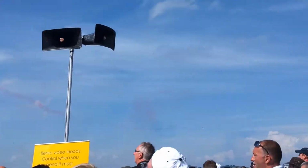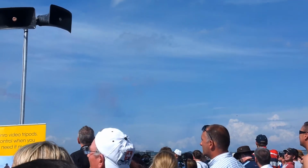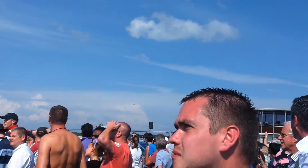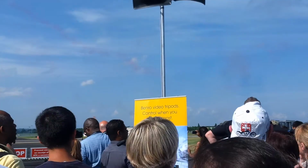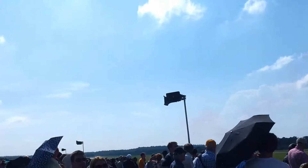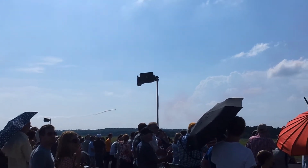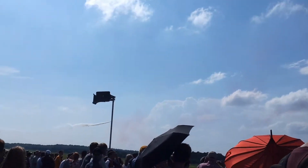Left and right again now for the synchro pair. This time Red 6 comes from our right and Red 7 from our left. They're closing at 800 miles an hour. They're going to cross three times in opposing 360 degree 6G turns. Get ready now for the carousel.